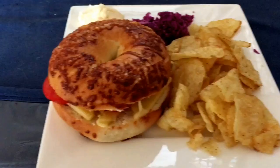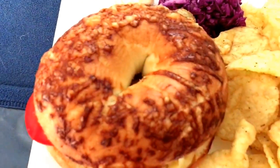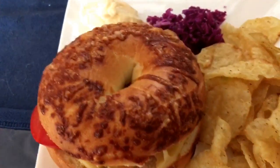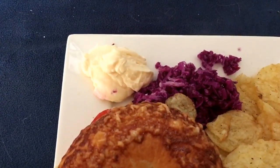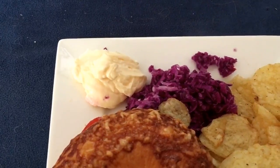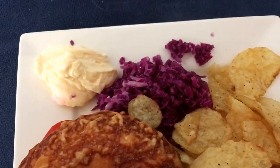I just sat down and I thought, I know, I'll video it. So I have an Einstein Brothers cheese-topped bagel filled with cheese, and there's a bit of tomato in there as well. And then I have a big tablespoon or so of mayonnaise. I've got a little bit of slaw there.